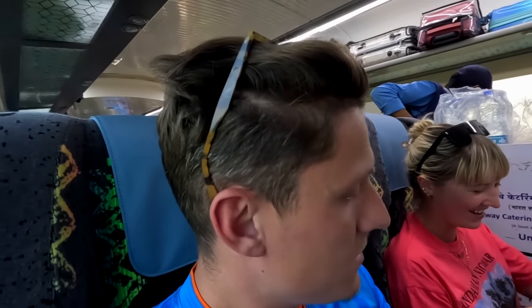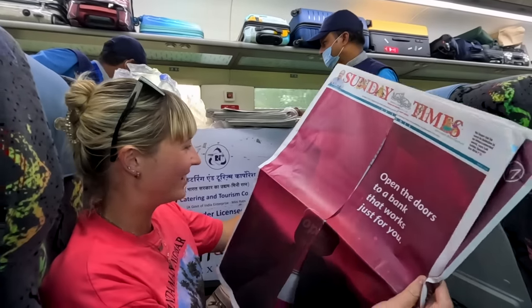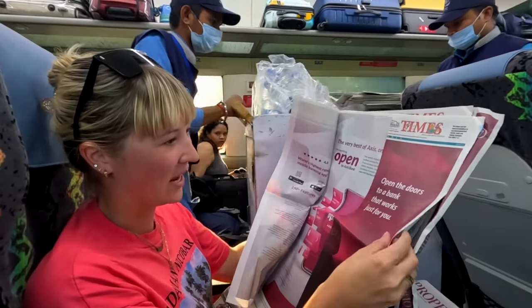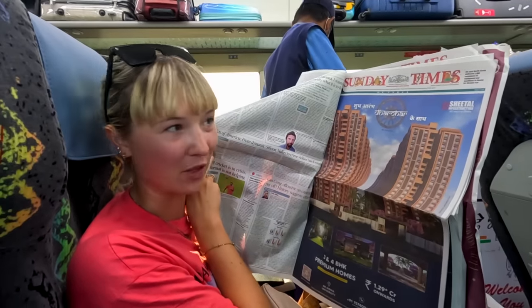Do we? One is okay, one is perfect. Look at this. Oh no, we have one each. No, it's just a really big newspaper. What's going on in the world? So you have to open the doors to a bank that works just for you. That's just an advert. I don't understand. Indian newspapers. Look at the size of them. I can barely read it. I wasn't expecting that. A newspaper.